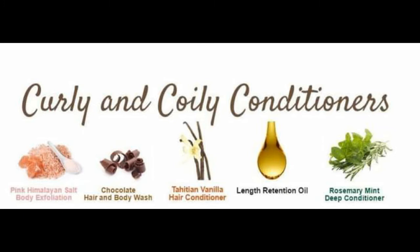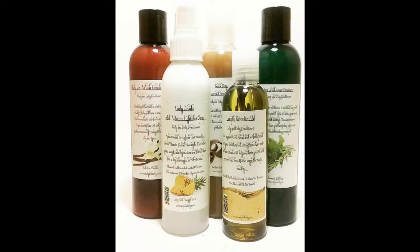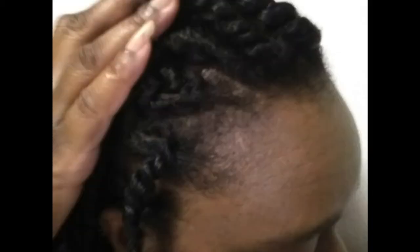Okay, so not that long ago, I started a company called Curly and Quilly Conditioners. Yes, I have been making conditioners and oils and oil blends and hair treatments and leave-ins and shampoos and all that good stuff for a long, long time. But recently, my hair has had some setbacks. You know, setbacks happen. This was my hair about 2 weeks ago.